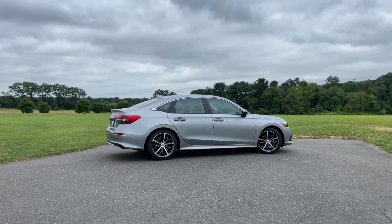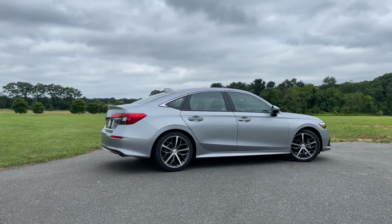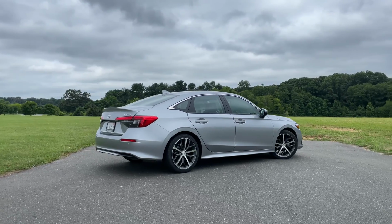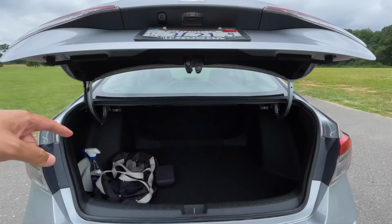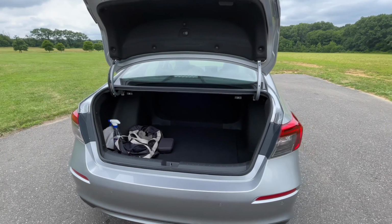The compact sedan segment is filled with some exciting and edgy designs. I'll say that the Toyota Corolla and the Hyundai Elantra seem to be more on the edgier side, while the Honda Civic and the Mazda 3 are a bit more on the tamer side. Cargo capacity wise, you're working with 14.8 cubic feet, which I think is less than last generation's model. But yeah, it's a compact trunk for compact sedan living.